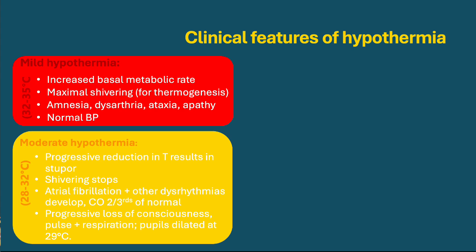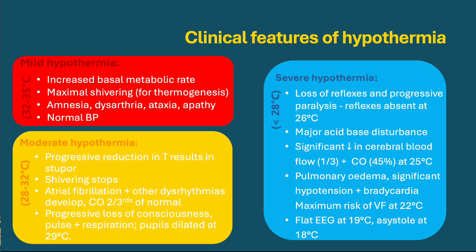Shivering will stop. You can have AFib and other dysrhythmias, as well as your cardiac output will then be about 2/3 of normal. There's also progressive loss of consciousness, pulse, and respiration, as well as the pupils can be dilated at 29 degrees. With severe hypothermia, there's loss of reflexes and progressive paralysis. Reflexes will be absent at 26 degrees Celsius.